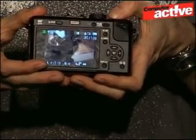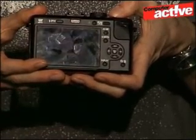All the focusing is done through the lens, and that's a huge advantage because it means that the autofocus will work with any lens that you strap on the front of it. The picture quality is fantastic. We were really pleased with the results we got, both in daytime and at night time. Of course, not everyone likes focusing pictures on a big screen on the back of the camera.